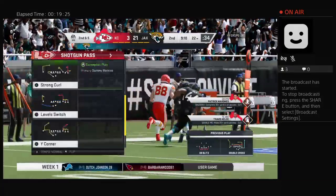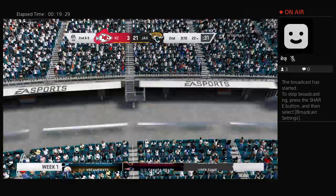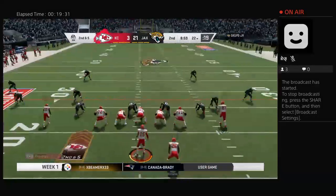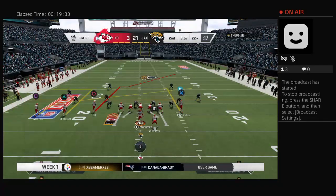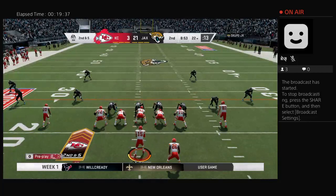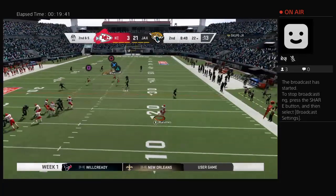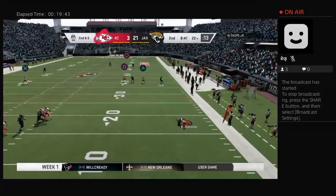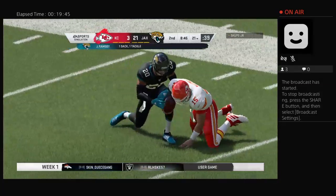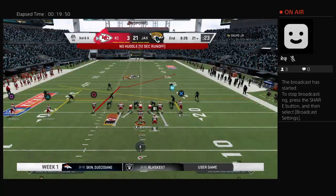5 yards on the catch there, brings up 2nd and 5, after the 5-yard completion on first down. Looking to throw is Mahomes, eluding the pressure right. Jaguar pressure and a Jaguar sack. Jalen Ramsey with a sack on the corner blitz.